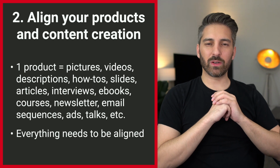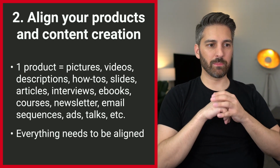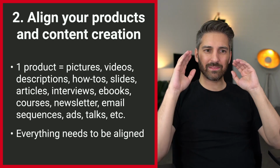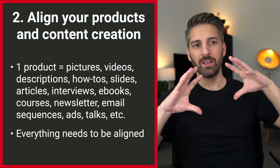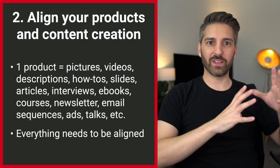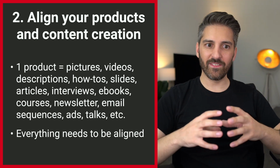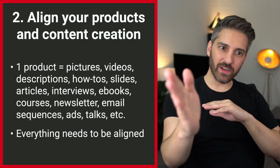But lots of people are creating a lot of SEO articles to help their product rank, which is not bad. If it's part of this strategy, it's awesome. But way too often it's unrelated. Just keep it around why this product exists, how to use it, who it is for, and all that kind of thing. So just keep everything very aligned.